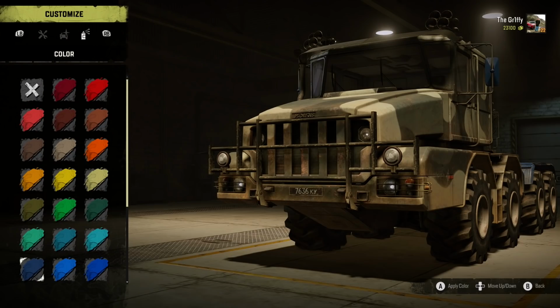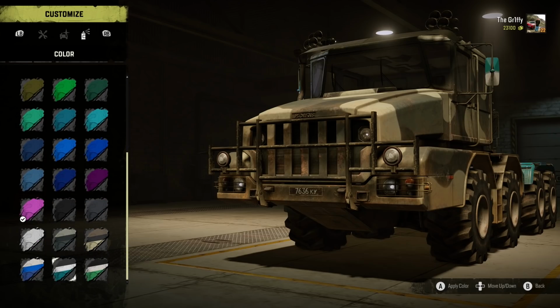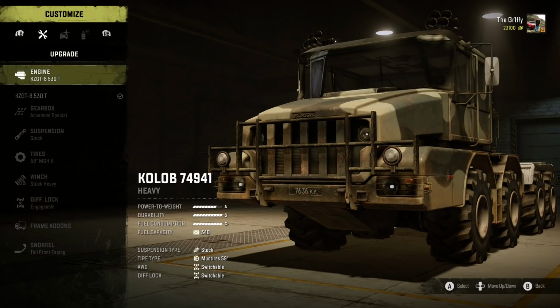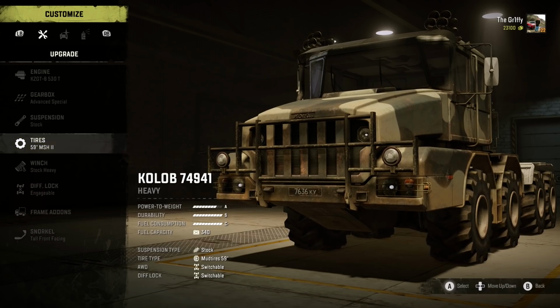The Kolob 74941 has engageable all-wheel drive and diff lock, and rather annoyingly for those who love customization, can only have the color of its wing mirrors and a few other panels changed, as opposed to the entire truck, which is normal for every other truck in game. Licensing or a bug? You decide. What I will say is that the standard camouflage is cool anyway.